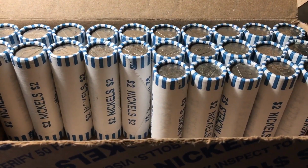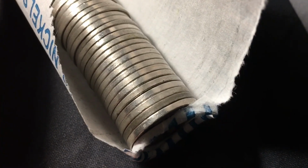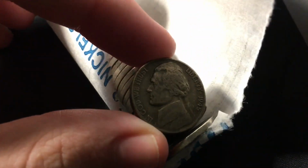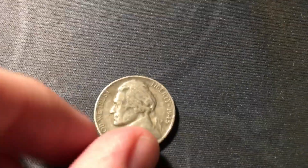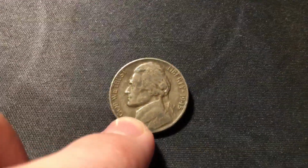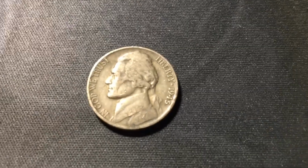Just open the next roll. Roll 25. We're definitely going to have a silver, one away from being an ender right there. Haven't looked at it, but that edge looks just exactly like a Silver War nickel would look. And it is. It's a 1945 out of Denver, 35% Silver War nickel found halfway through the box. That's an awesome find.